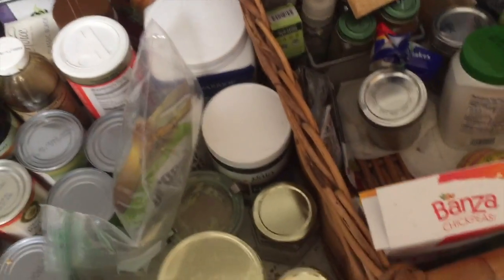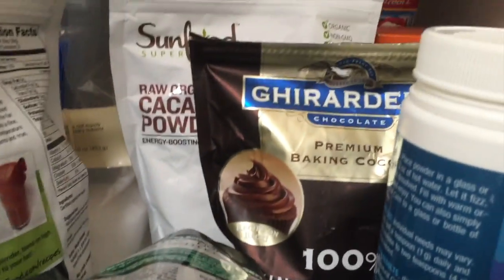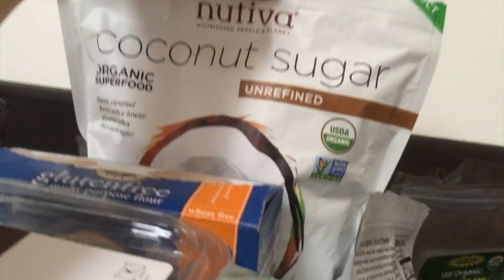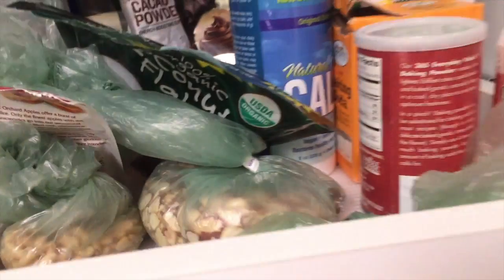And the only thing left is, actually, I have some stuff in this drawer that I'll show you. So I have some raw cacao powder, which I use for baking. We have more coconut flakes, some raw organic, more cacao powder. I thought we had coconut sugar in here somewhere. Yeah, which I use for baking on occasion, but I don't eat it on a normal basis because Lyme. You know, baking soda, baking powder, all the usual baking stuff.